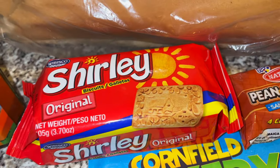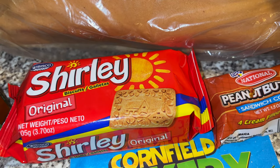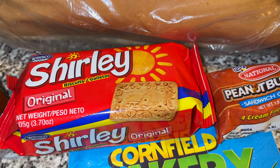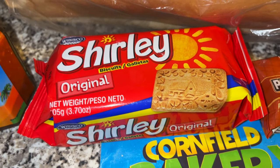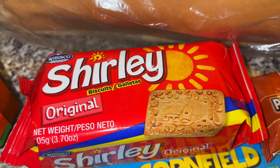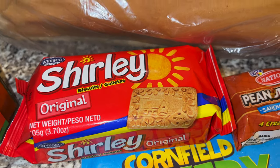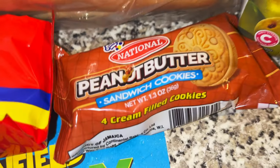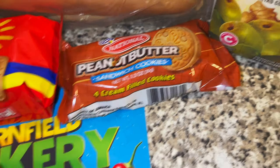We got some biscuits because they didn't just have, you know, like bread and bun and stuff like that. They also had all the little snacks and stuff from Jamaica. Now these Shirley biscuits are very, very authentic. Yeah, you'd see these everywhere in Jamaica. If any Jamaican people are watching right now, they're gonna know what I'm talking about. Shirley biscuit, original. You see? And then we got some, these are my favourite ones, the National Peanut Butter Cookies, they're 10-10.